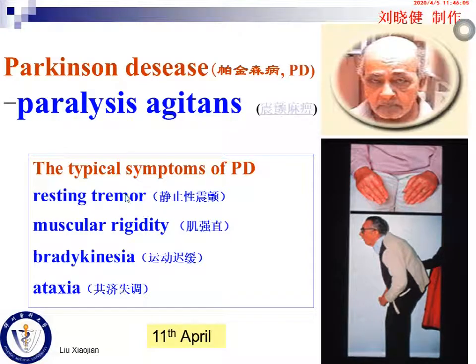Actually, all these typical symptoms of PD are because of increased muscular tension. Resting tremor: especially the patient's hand is always in this posture. And especially when the patients are resting, the hand usually has a little rapid rubbing pulse tremor. It is 4 to 6 Hz, especially when the patients are nervous. In resting, this tremor is more obvious. After sleep, of course, this tremor will disappear.